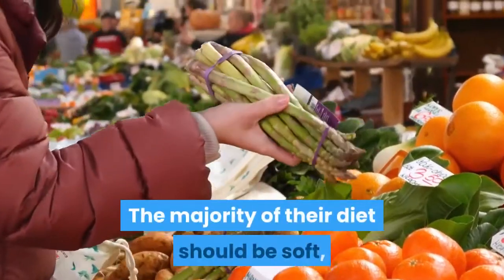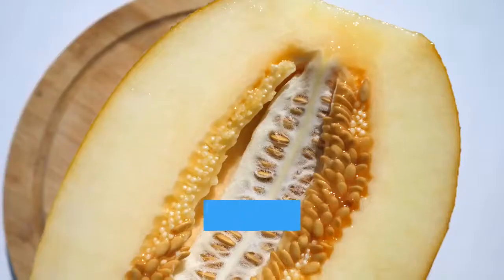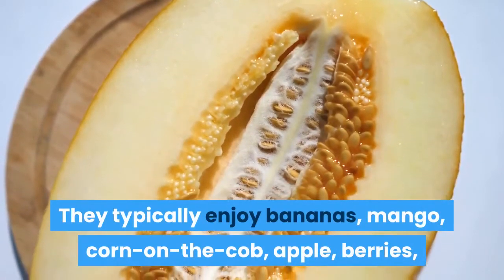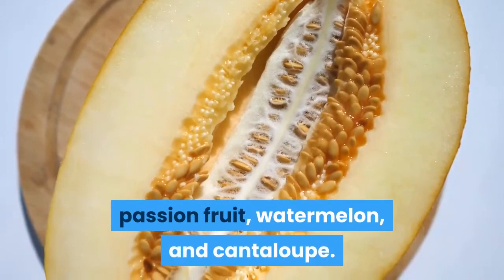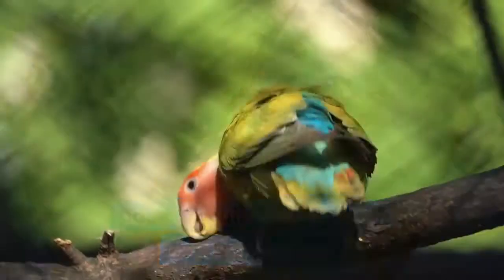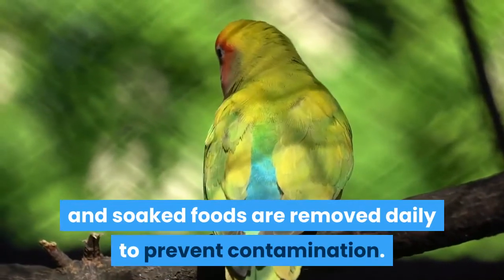The majority of their diet should be soft, fresh food like fruits and vegetables. They typically enjoy bananas, mango, corn on the cob, apple, berries, passion fruit, watermelon, and cantaloupe. Make sure fresh, cooked, and soaked foods are removed daily to prevent contamination.